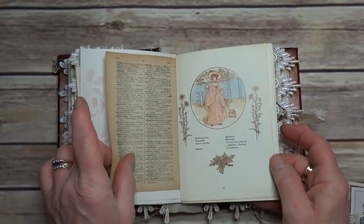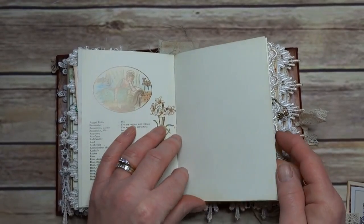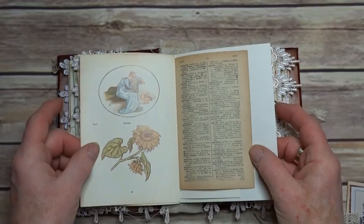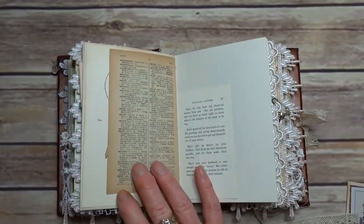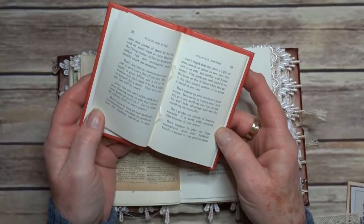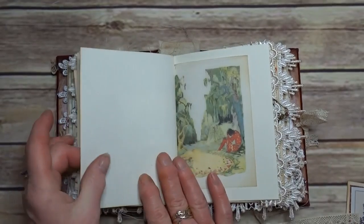Stenciling. Dictionary paper. And this is out of a flower book, The Meaning of Flowers. And centre. This is actually out of a tiny little book called, my husband, bless him, bought this for me, Don'ts for Wives. Had a look at it, had a laugh, told him to get lost, cut it up, and it's now going in these books so everybody else can have a laugh.